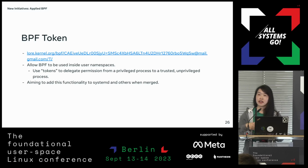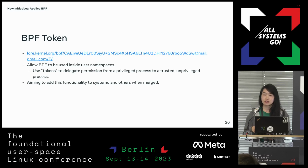So one of the things that spun out from BPFD was BPF tokens. This is something Andre's been working on to allow BPF to be used inside user namespaces. One of the issues we have right now is that containers with user namespaces can't actually use BPF, because you would need additional capabilities on top of just cat BPF in order to properly trace things. So the idea behind BPF tokens is that you could delegate the permission from a trusted process, such as the container manager, into the container.